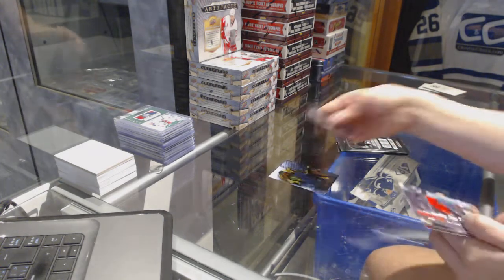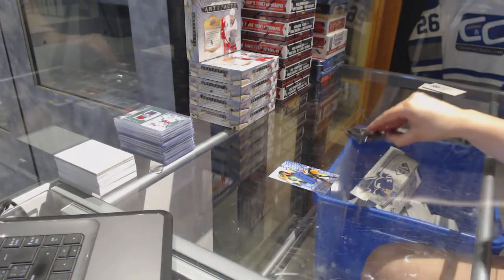You have a vision card. I don't know if that is anything, but it looks different. Let's see what's in platinum.